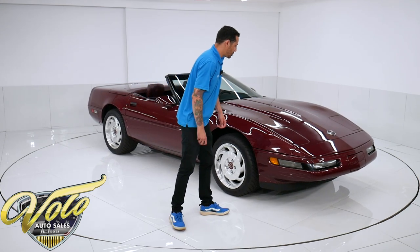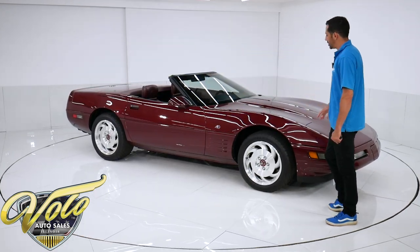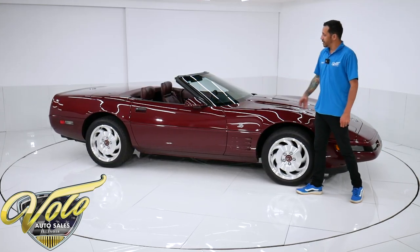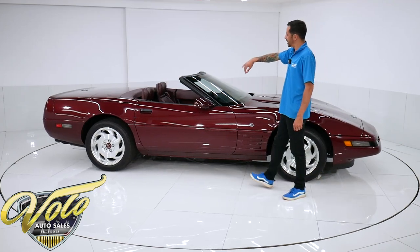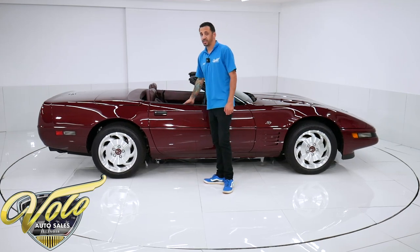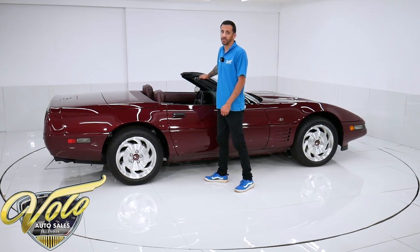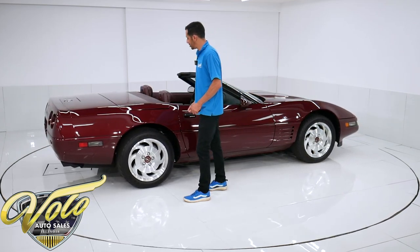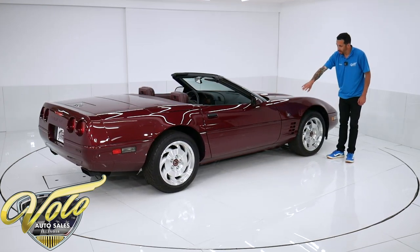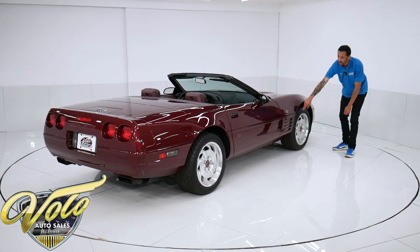All right, like I was saying, we did get it from the original owner. Now for the 93 anniversary, or 40th anniversary packages, they painted them in the ruby red exterior. You get the ruby red interior as well, a ruby red soft top on the convertibles. This particular one does have an optional ruby red hardtop that comes with it as well. Not every convertible had those. You also have the 40th anniversary badging around the sides of the car. You have the 40th anniversary center caps.